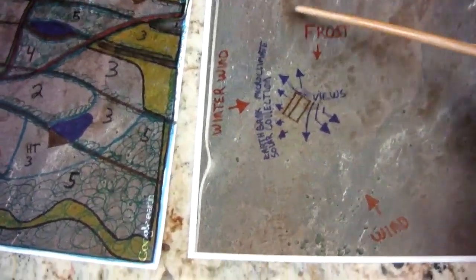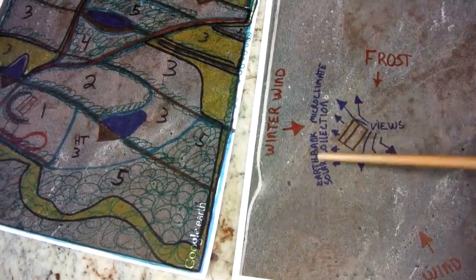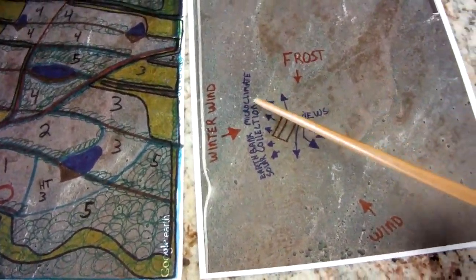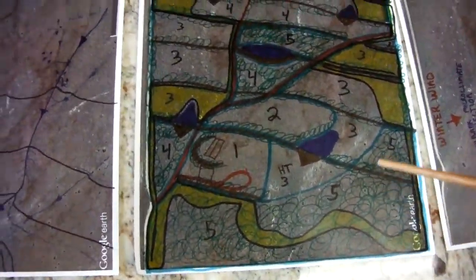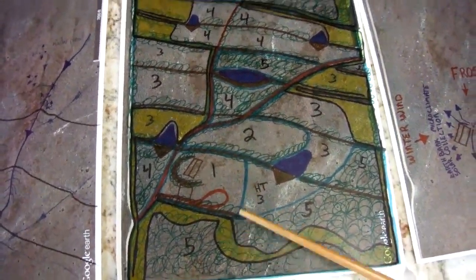And an earth bank microclimate solar collection area behind the property. There is a lot of lava rock on the property, and it can be gathered and created as an earth bank.